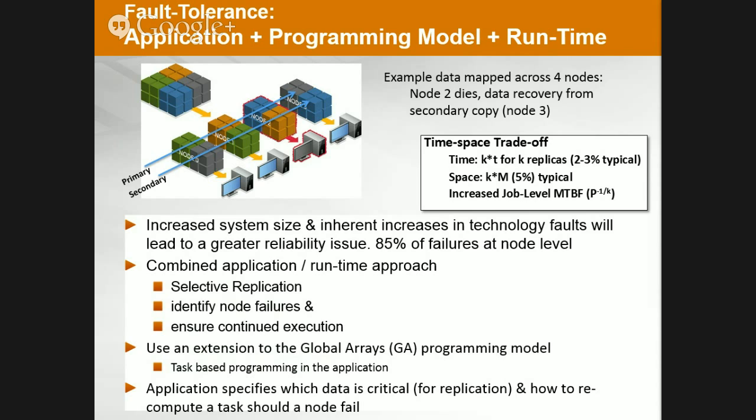So we designed a system, an extension in this case to global arrays, that allows us to specify what was critical data, what data needed to undergo this replication. And also, on a node failure, what should be done to recover the tasks that were in flight on this failed node and recompute those tasks.